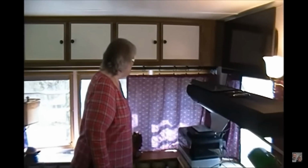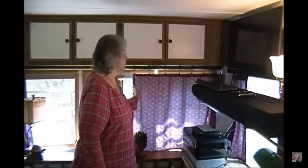Because the windows are kind of odd shapes, I went ahead and just made curtains. I should have said a lot. She was so nervous about this first video that she did. Yeah. I've learned to relax, and I've gotten pretty familiar with it now, but it's kind of fun to look back and see way back at the beginning.